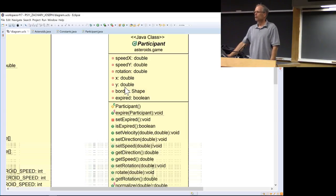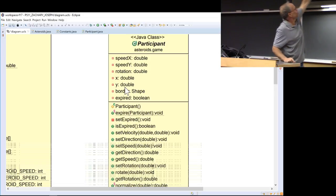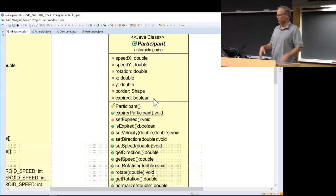X and Y coordinates, by the way, are measured in Java from the upper left. So X goes across, Y comes down. Border is the shape, the outline of the object, the drawing of the object, shape being a class built into the Java library somewhere. And then expired: it turns out that sometimes it's useful to mark a participant as expired, i.e. destroyed, to avoid confusion inside the game. So that's what that is used for.